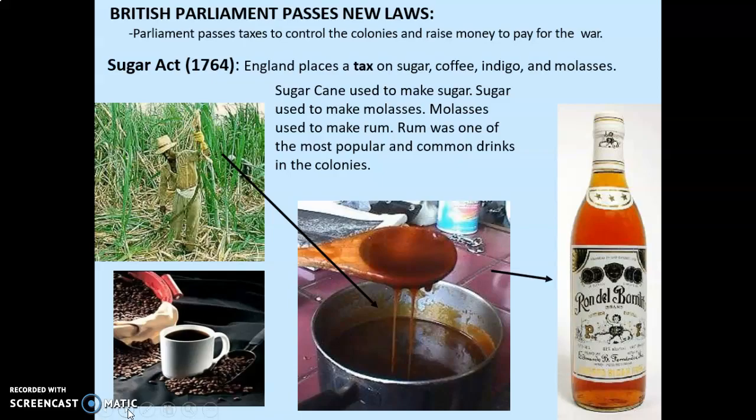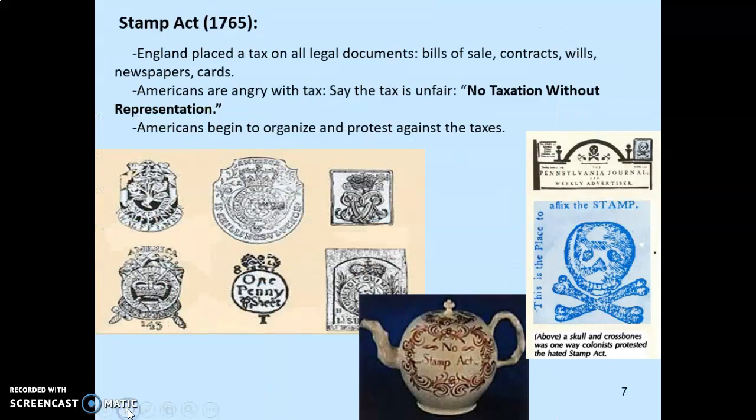Basically, what you need to know about this is this is not a tax for all colonists that all colonists have to pay. So it doesn't affect the colonists as a whole. It affects merchants. As you see, sugar cane is used to make sugar. Sugar is used to make molasses. Molasses, of course, is used to make rum. Rum was one of the most popular and common drinks in the colonies. So this is more of a tax on merchants.